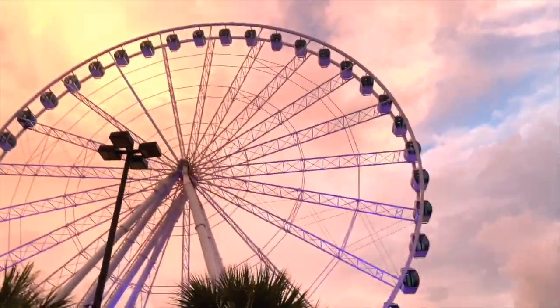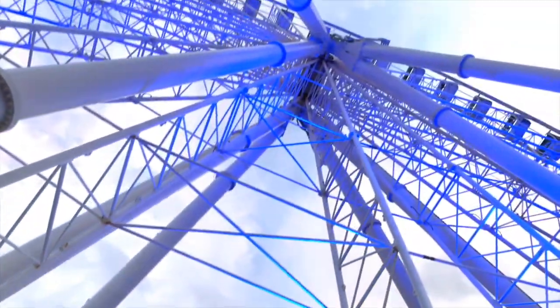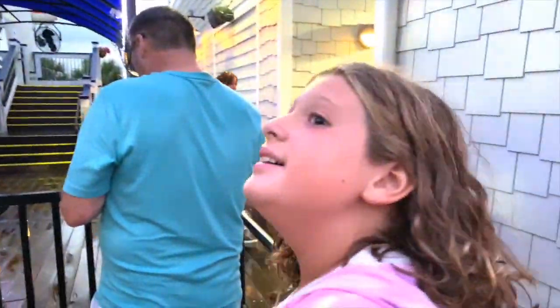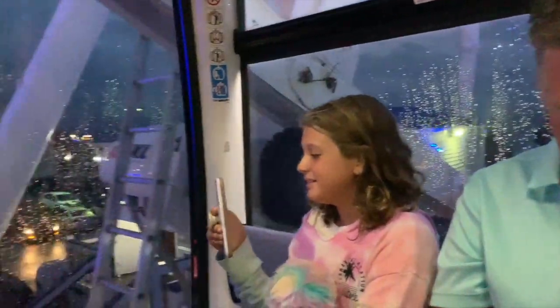Are you excited? Can you hold my hand? We're going on a sky wheel all the way up there, and we'll go back down. Whoa, that's a big Ferris wheel. Are you excited? Yeah. On the sky wheel.